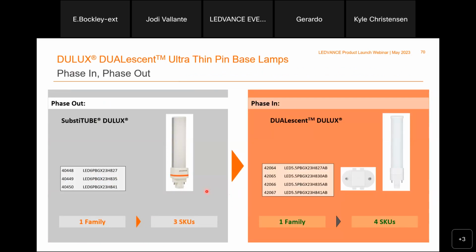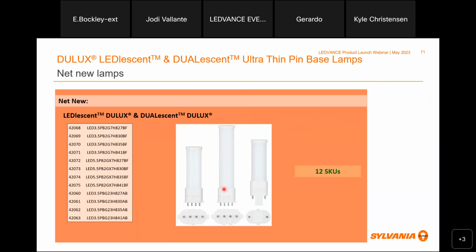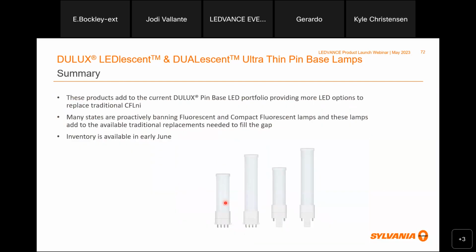So there are some net new products, but we do have a phase in, phase out. So some of our substitute Dulux lamps, specifically the 6-watt horizontal, those will be replaced by a dualescent. That's our type AB. So it works line voltage or on ballast, and it'll now be a 5.5 watt. We will also be adding, let's see, the 3000K. That's a popular request that we've had. So 3 SKUs going to 4 on that. And then net new, we have 12 new SKUs, and those are the slim form factor as well as the 2G7 base. So I think that was everything I wanted to cover.